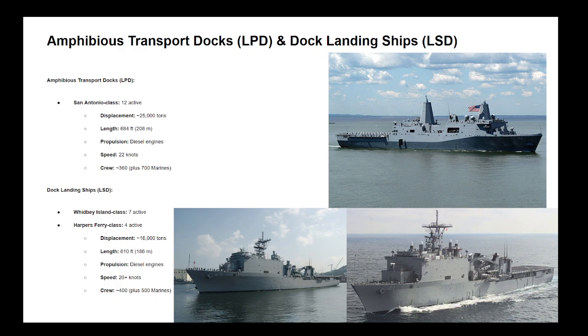And this is going to be it. There is a lot of other stuff, but it's mostly transport ships, mine layers, not that much interesting stuff. But the most important part of the US Navy is the men and women serving on these ships, running these ships, fixing these ships, making the whole show run.